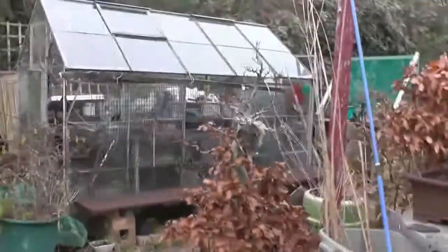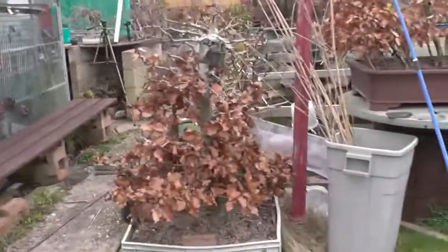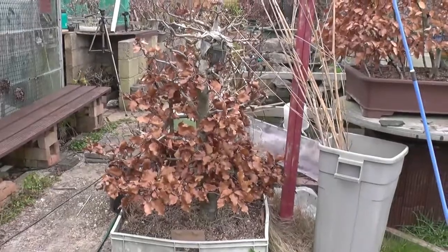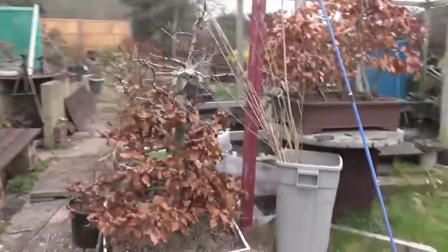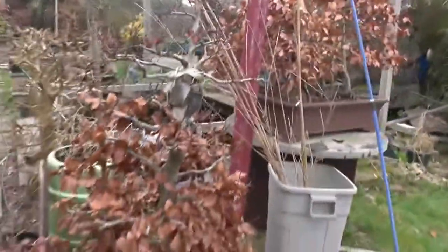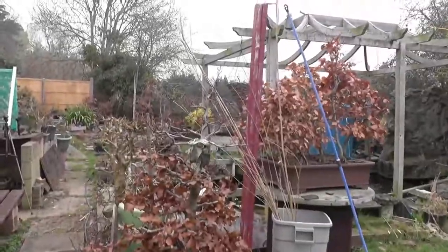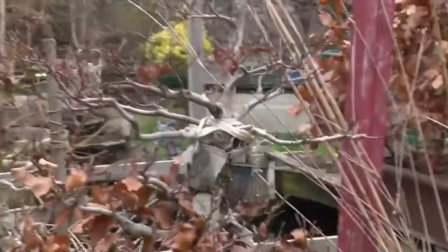This is probably the biggest single tree, which is another beech tree. This one stands as tall as I am, so it's about 5 feet 8 inches. So that's got an air layer that I'm doing on the top. So hopefully this year I'll be taking that top section of the tree off.